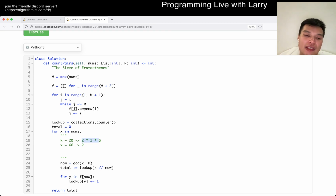And then this bit basically is, okay, so now you have this component here, that's the GCD. So now you have to find the other component. And that's basically what the lookup does. And that's basically why this formula works.